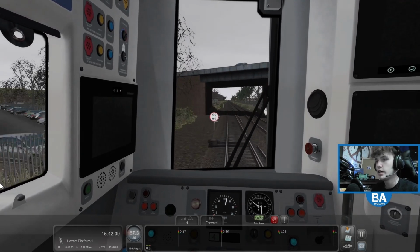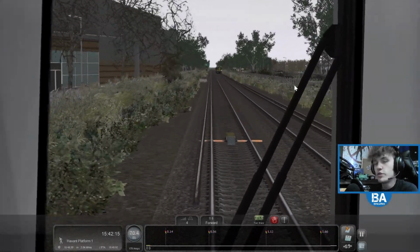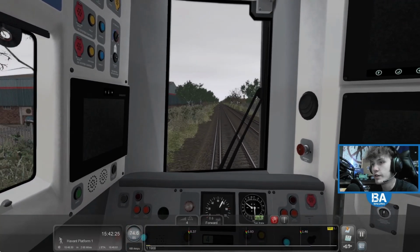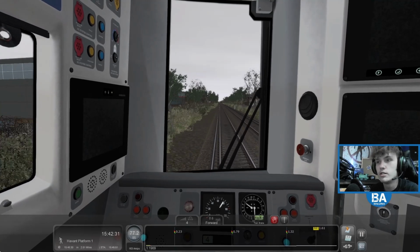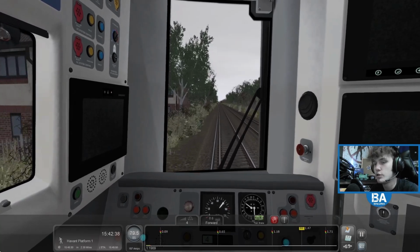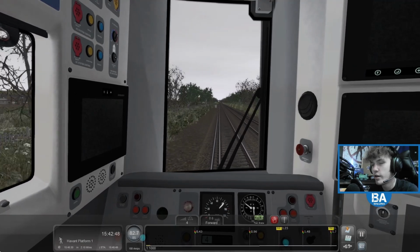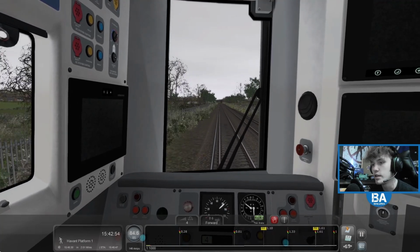Up to 85, fairly quick. We've got another one coming along. But yeah, this is the Portsmouth Direct line. This is the newer version. Don't bother getting the older version, you might as well get the new one. Well, maybe get the older version if you've got a fairly low spec PC, as that one's only from Woking to Portsmouth, whereas the new one is London to Portsmouth. It used to run quite well for me. And then you can get the old classic 4, 2, 1 and 3, and the 4, 1, 2, I think, as DLC.